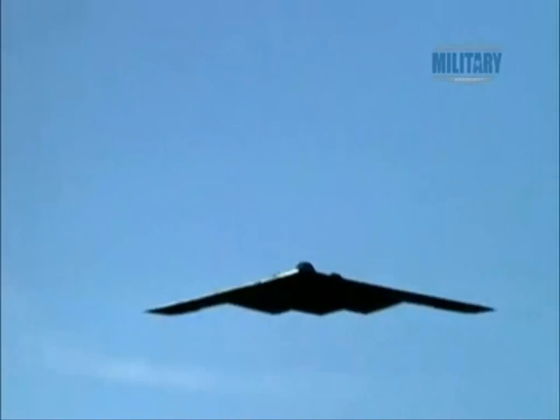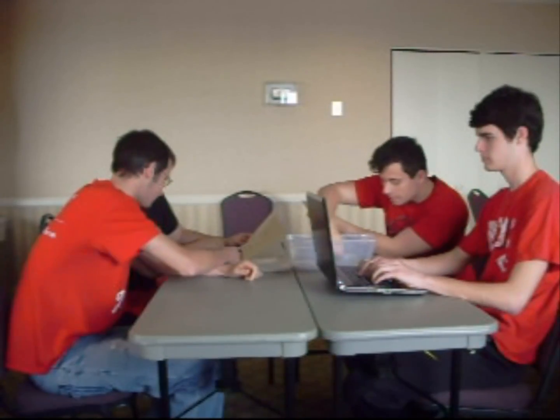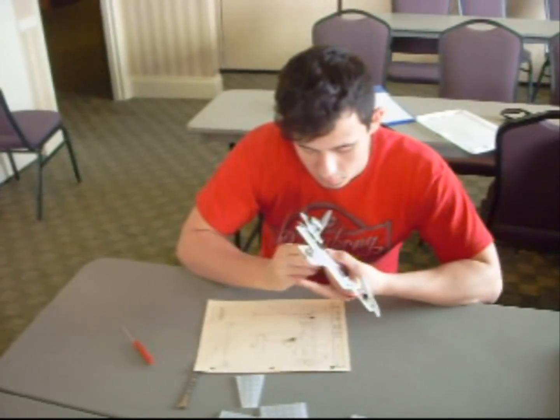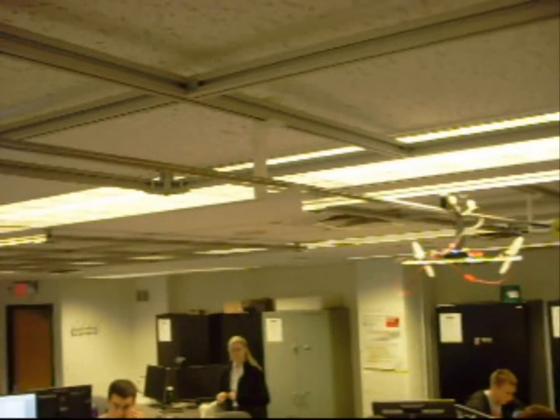Advanced energy vehicle resembles the B-2 bomber both in looks and in flight style. The process to build both started in the same ways. Brainstorming, sketching, constructing, and testing.